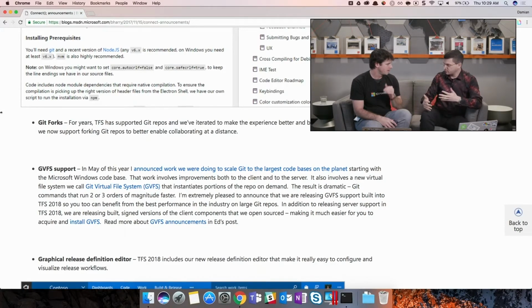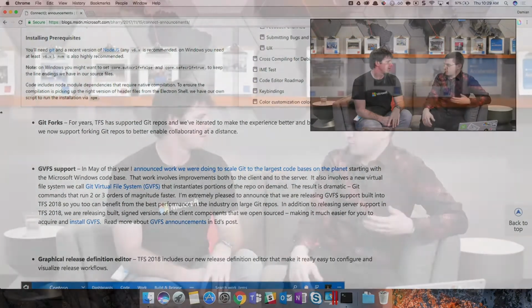Yeah. The Windows team is the one that needed it. I mean, the Windows team couldn't get their work done. I don't know if folks even realize that we built Windows on Visual Studio Team Services in the cloud. There's no on-prem installation for them. So GVFS was something we had to build to make Git support their very unique situation of really huge file sizes. I think probably game developers are the only other audience that I can think of, like AAA studios building those huge games with lots of terabytes of assets that probably even come close.